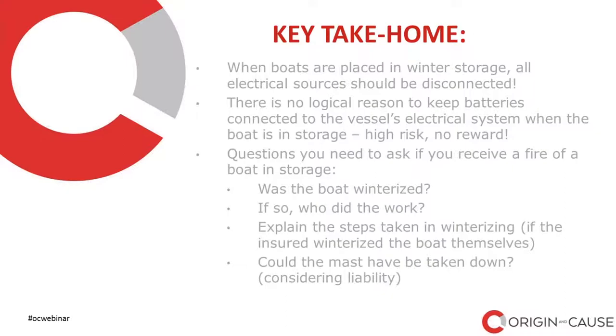Questions an adjuster or investigator need to ask, if you receive a fire loss of a boat in storage, are: was this boat winterized? Were the batteries disconnected? If so, who did the work? Many marinas or storage facilities will disconnect the batteries for the owners before placing the boat in storage. And aside from disconnecting the batteries, some people will take the batteries right out. There's no need for it, but the wires need to be disconnected.